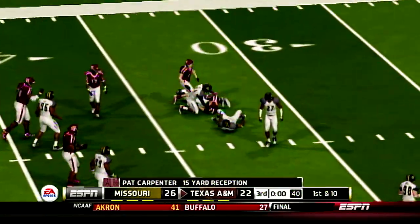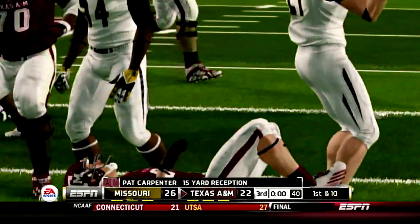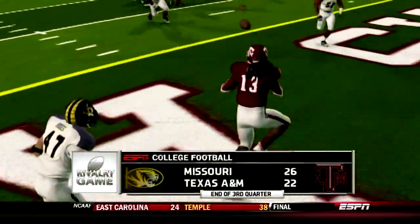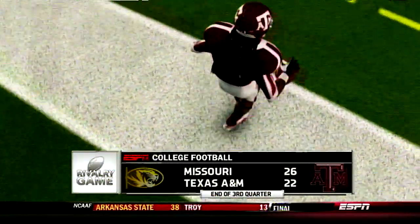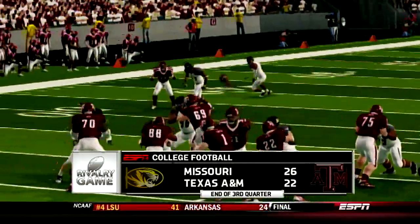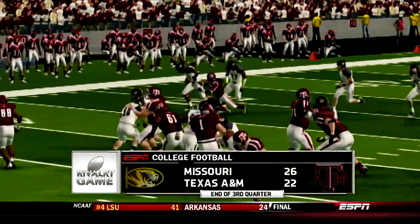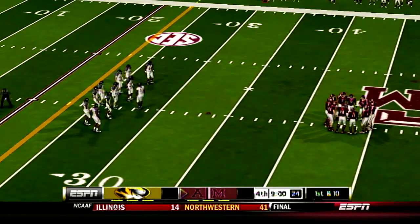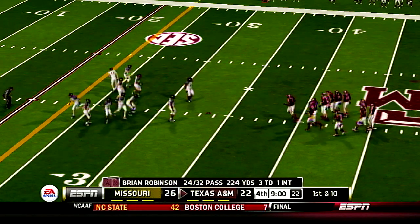He is drilled at the 33-yard line. That's third down and one to go. Missouri's up by four. Back to the action here. Tight ball game in the fourth quarter.